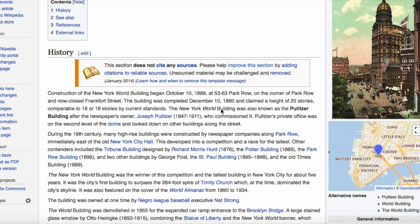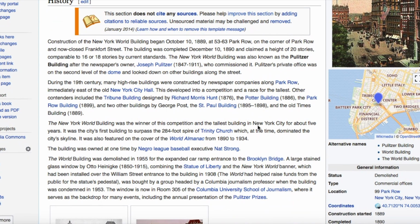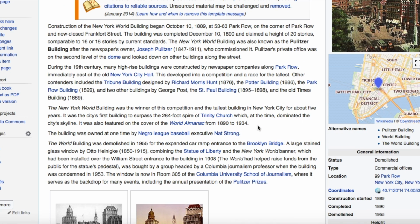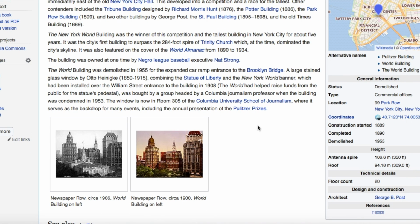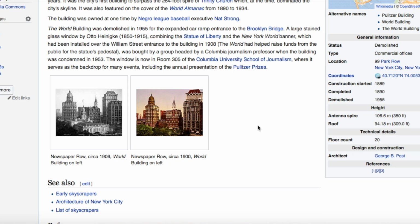And so here we're going to have a look at the New York World Building, which was built around 1889 on Park Row in New York City. It was originally called the Pulitzer Building, and Mr. Joseph Pulitzer commissioned it. It was the winner of several competitions in the tallest building of New York City for about 5 years. It was the first city's building to surpass the 280-foot spire of the Trinity Church, which at the time dominated the city's skyline. The World Building was demolished in 1955 for the expanded car ramp entrance to the Brooklyn Bridge.